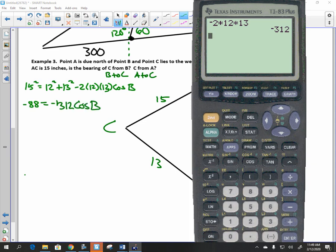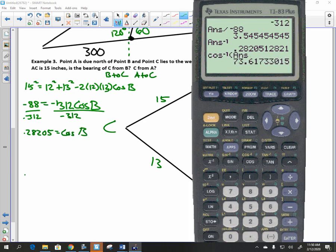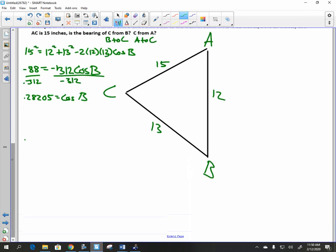Do I add the 312 or divide? Divide by the negative 312, and I get 0.28205. I inverse cosine, and I get 73.62 degrees.